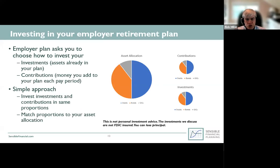And I've shown one here with stocks, bonds, and GICs, and you've got the same allocation for the contributions and for the investments. Again, I'm not recommending this particular allocation for you. Your allocation is specific and personal to you, and you should figure it out yourself, potentially with some advice, but this is not advice that's personal to you.